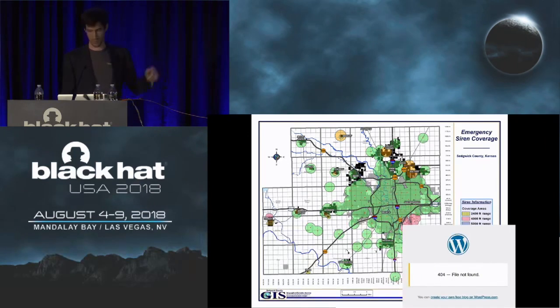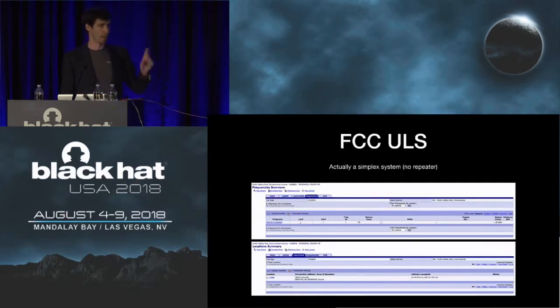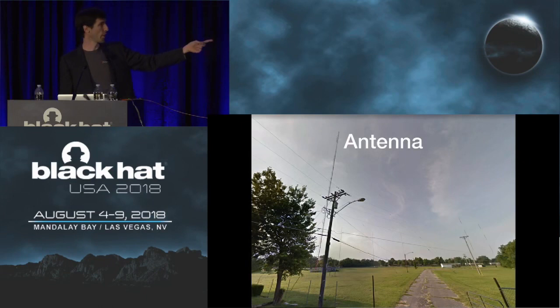I tried to visit it again, but that's 404 now. That frequency that was on the sticker on the radio is registered in the FCC ULS. You can go to that address on Street View, and sure enough, there's a big honking antenna in there, so they probably have a small antenna on there.